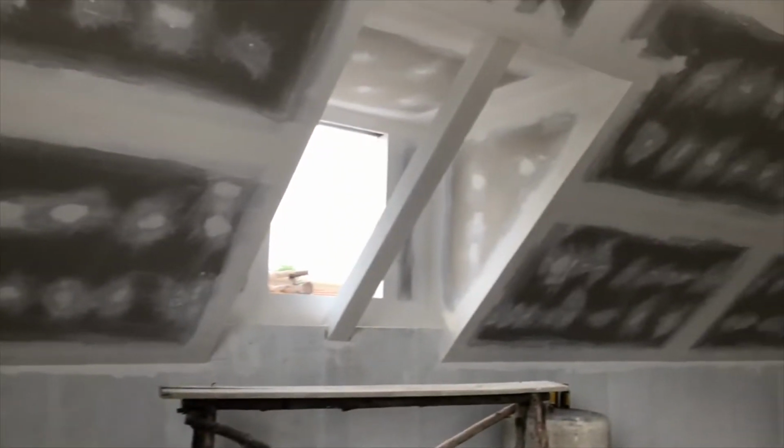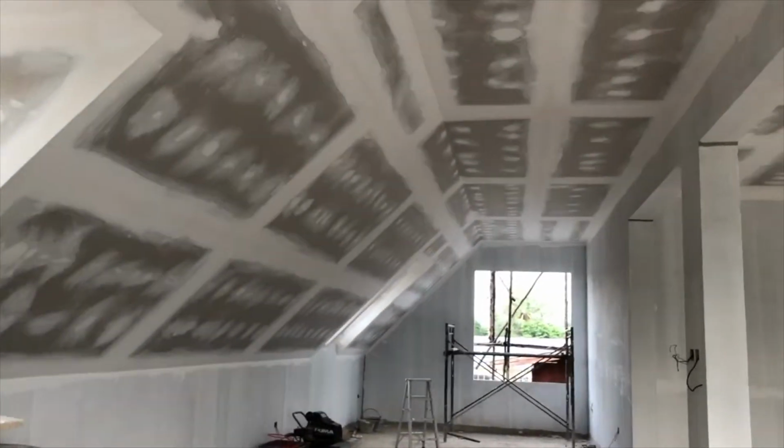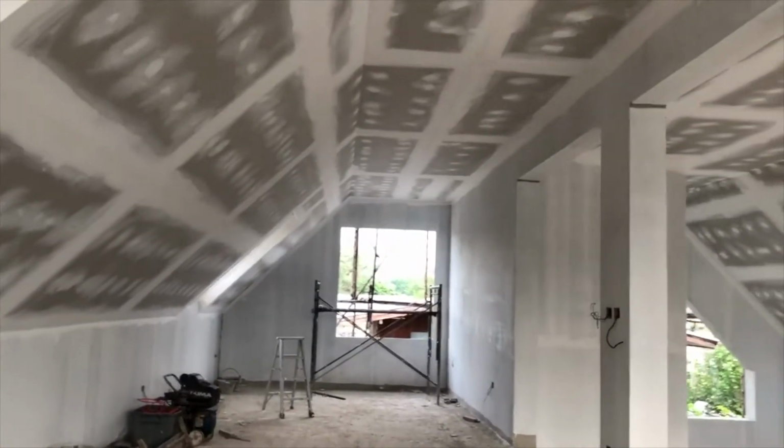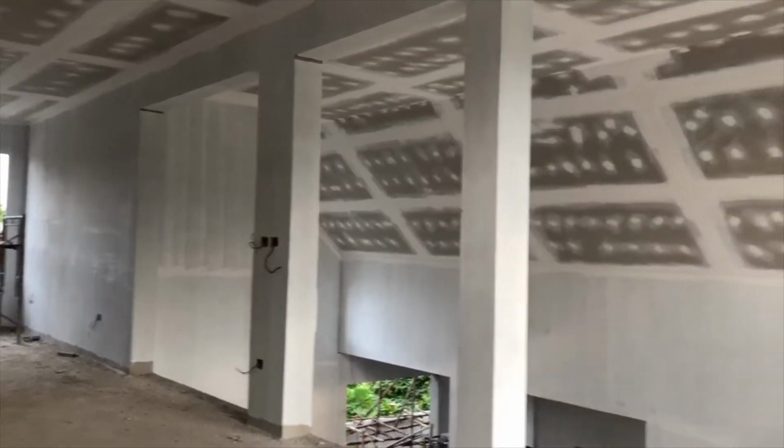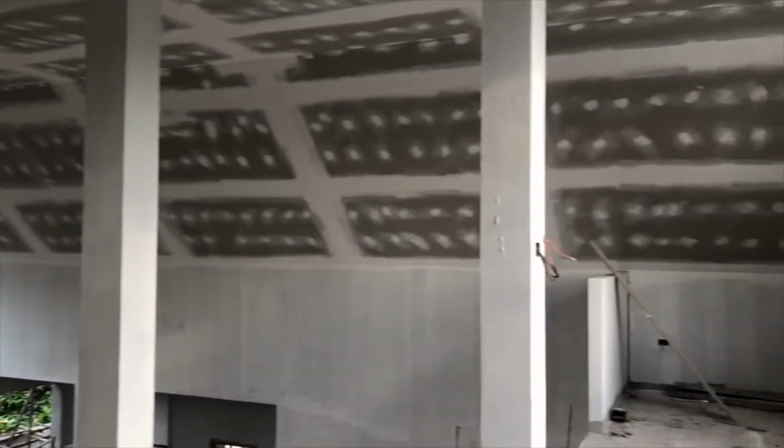Now we'll see the gable here. I'll pause it right here. We'll see the gable now. They've got the board in. They've got it more finished, waiting for paint almost. Again, that's important to know. So first they put the board on. It's obvious. Put the board on, put the screws on, put the tape on. Mud it up.